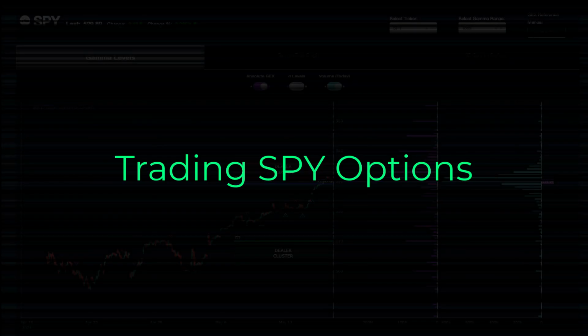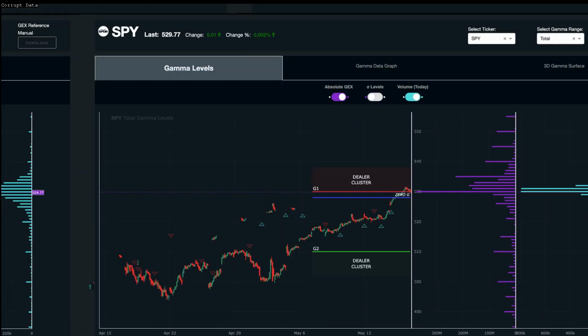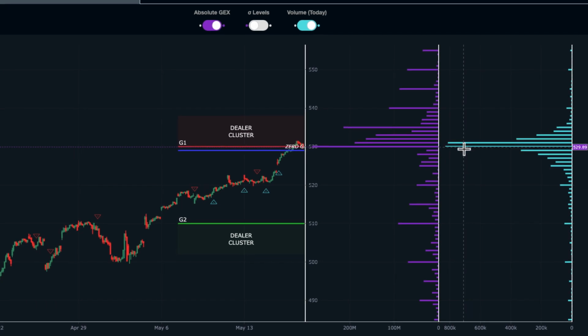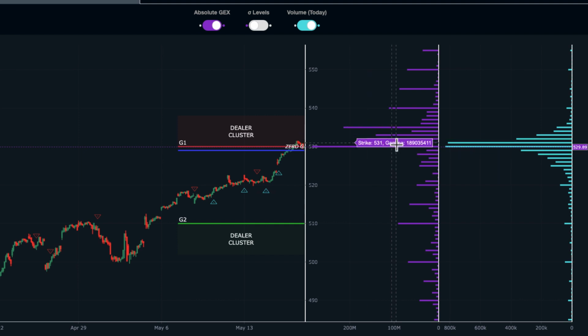So now let's talk about how we approach trading SPY options based on this data. As we mentioned, the bulk of the gamma exposure concentration and the bulk of the volume today is right around the 530 level. You can see gamma exposure goes all the way up to 535. So we know this is an intense area of market interest. We have options expiration actually tomorrow.